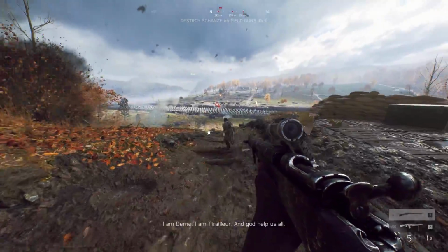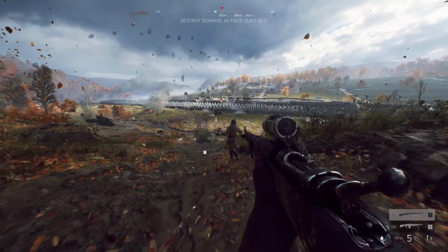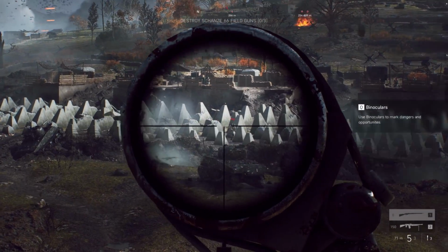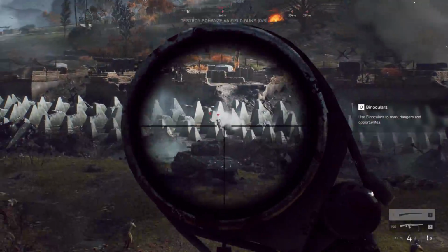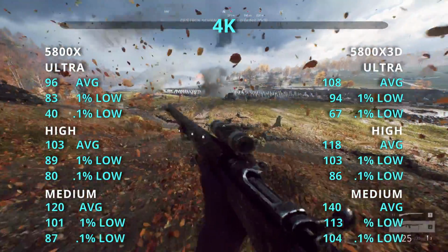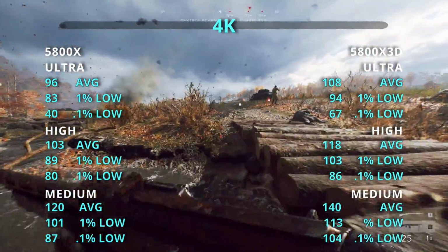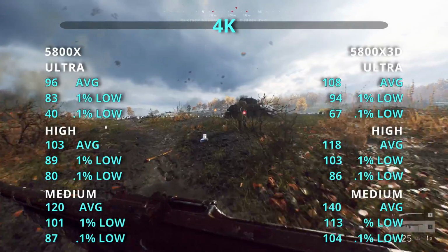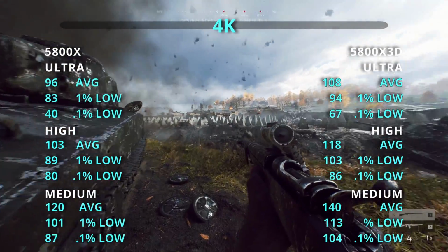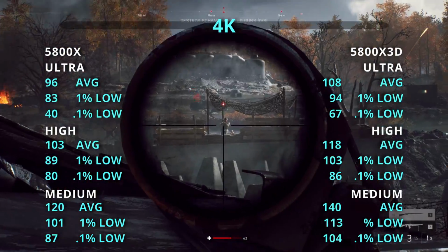Battlefield 5 is up next, and we're skipping the RT on this one due to the DirectX 12 causing frame rate spikes in this title. The data was recorded on the Tirailleur story mission, with 3 1-minute runs of the start of the map per setting. Starting with 4K, the X3D's average FPS beats the X by 12% at Ultra, 14% at high and 17% at medium settings. In 1% lows we have gains of 13% at Ultra, 16% at high and 17% at medium. We get even bigger margins in 0.1% lows here.